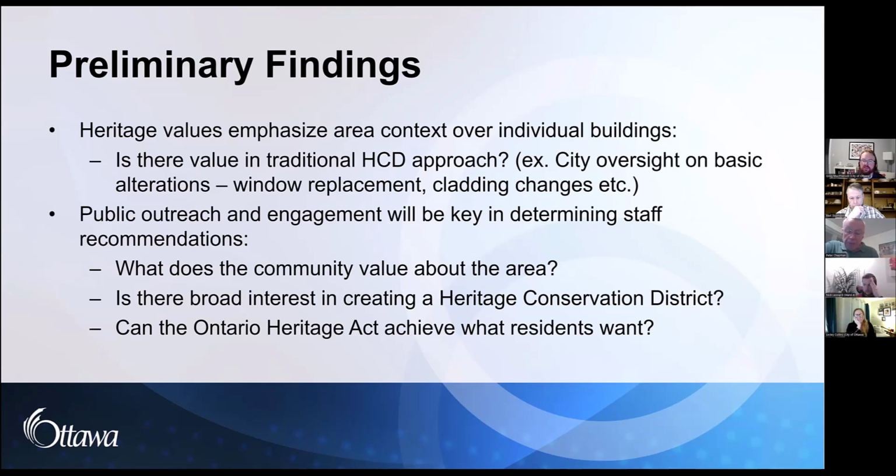And in that regard, I think the public outreach and engagement aspects of this project are going to be really important in determining our recommendations. Thinking about, broadly, what does the community value about the area, and is there interest in an HCD at first? And I think also, is there awareness of what an HCD actually can achieve? And does this approach actually achieve what residents are interested in when they think about conserving the area's heritage?